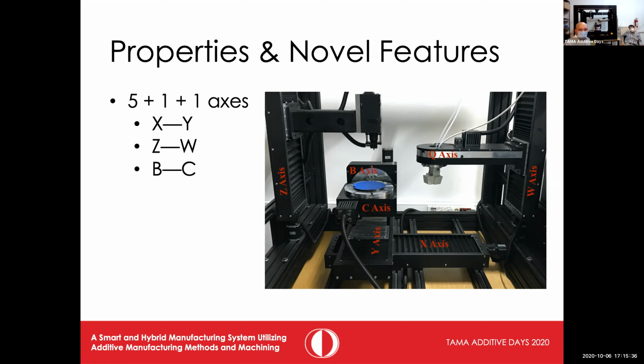So it gives you lots of freedom. And then we have 2 rotational axes, which correspond to 2 axes in this 5. Rotation around the Z axis is C, obviously, and rotation around the Y axis is called B. And if you forget about the additive manufacturing side, you can also use this as a 5-axis CNC machine. Right now, we haven't tried it on aluminum or steel, but in upcoming months, we first want to try it on aluminum and then maybe some mild steels.